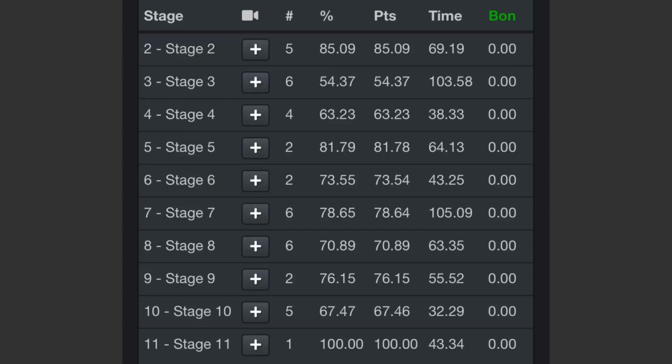You can see that the second stage I shot, stage 3, was in fact the worst stage of the match for me. You can also see that the ones that involved shooting at intermediate distances, pushing the limits of the PCC, are the ones I tended to do better at.